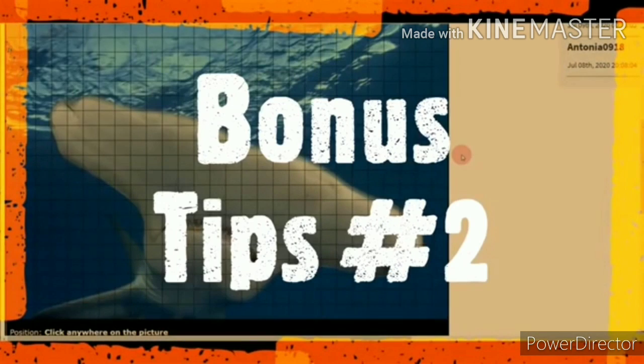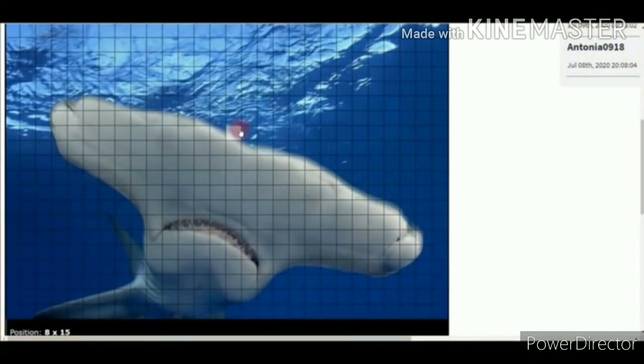So right now I want to give you a second bonus tip: whenever you come onto a website just like this, I want you to click on all of these boxes at the same time, and you can watch at least 10 videos at the same time. You can do this on your phone, you can do this on your computer.